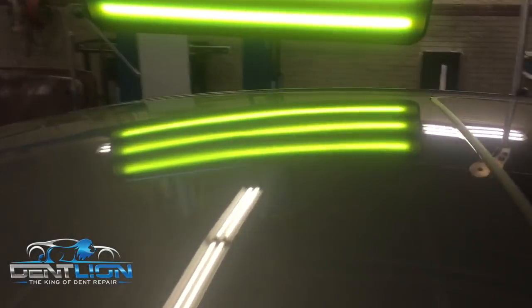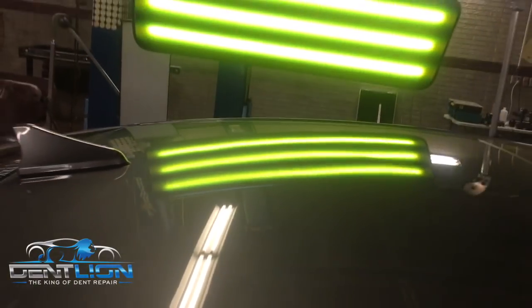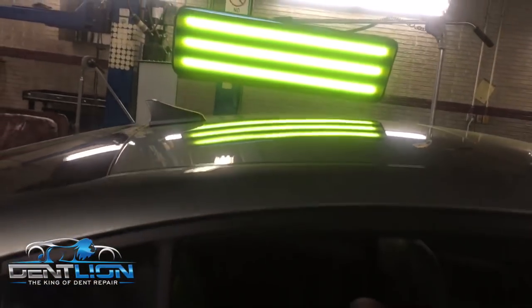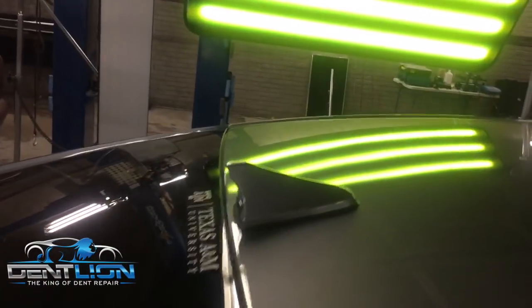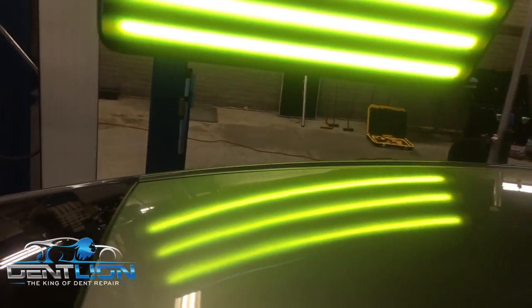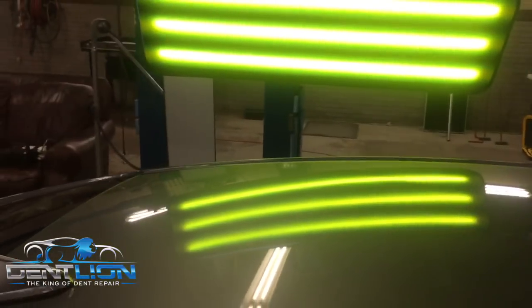Using specially designed, surgically fabricated tools, Kurt Price, Master Hail Technician, is able to repair the roof of this vehicle to pre-hailstorm condition.